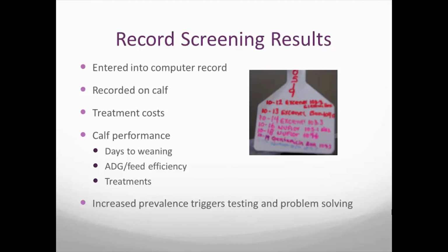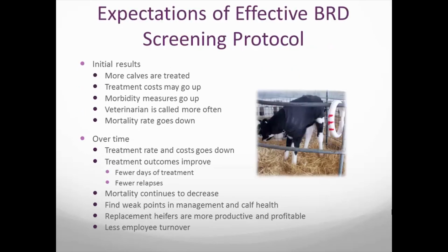I'd like to see benchmarks. What is it we expect on a per calf per day treatment with regard to these calves? We can look at days to weaning, average daily gain, feed efficiency. And then when prevalence of respiratory disease or health problems go up, it triggers us to do more advanced health management, either treatments or testing.